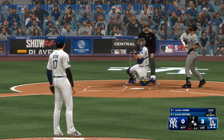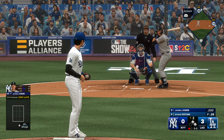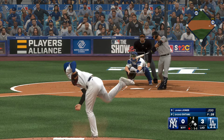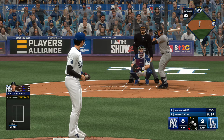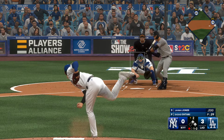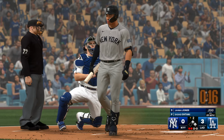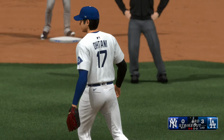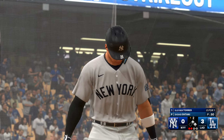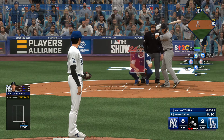That misses the zone, and that's ball one. One ball, one strike. Two on, one out. Swings through that one out in front that time. One ball, two strikes. Started after the 1-2 pitch, appeal to first, and Gary Simmons punches him out. That's a strikeout. Back to the top of the lineup, Gleyber Torres stepping in now for the Yankees.